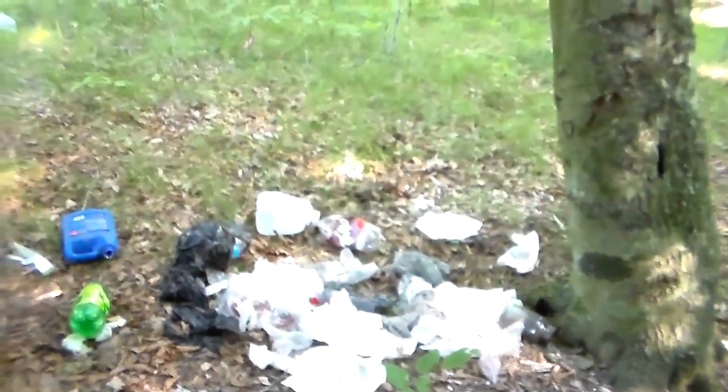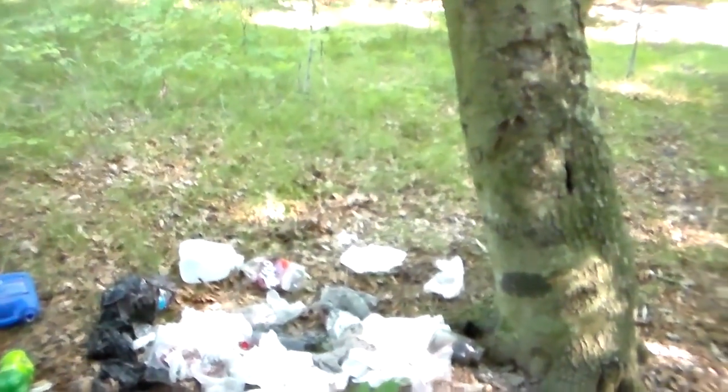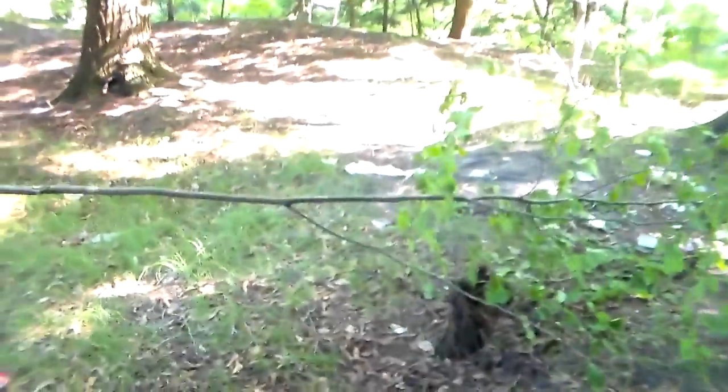So we're definitely going to have to put 2 or 3 rubber gloves on each hand, and we're going to have to get half a dozen trash bags. And I think we're going to bring a couple wheelbarrows, because it's quite a ways back here. It's probably a quarter mile, so it's not just a little hike.